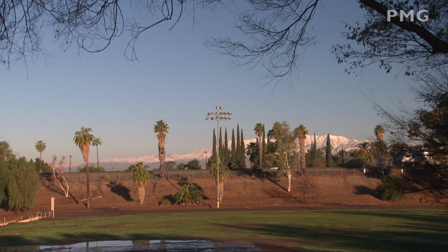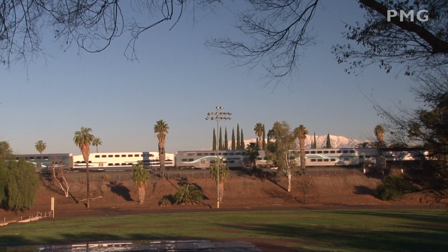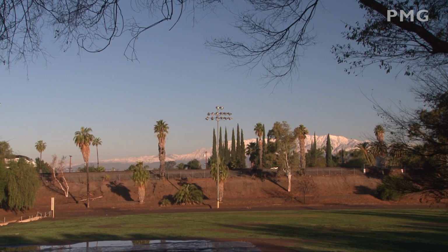On the BNSF San Bernardino Sub in Arlington, a westbound commuter train approached. This view offered palm trees and snow-capped mountains, only in Southern California.